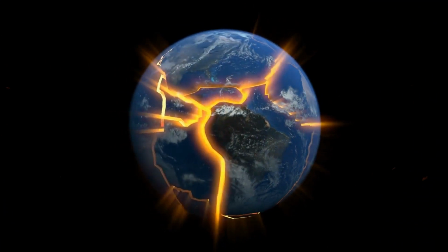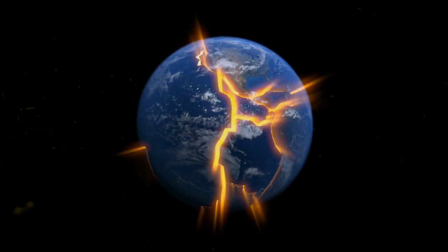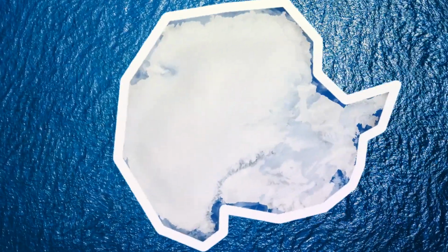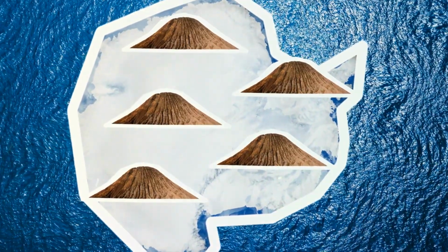And that's not mentioning the tectonic plates shifting underneath the surface, which allows some of the magma to squeeze its way to some surfaces. It's scary enough to expect what would happen if a huge volcano erupted. But what would happen if all the volcanoes in the Antarctic continent erupted at the same time?